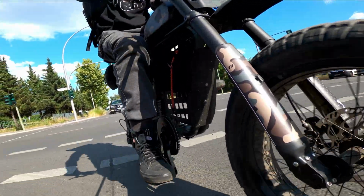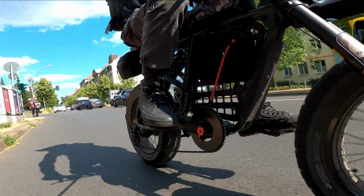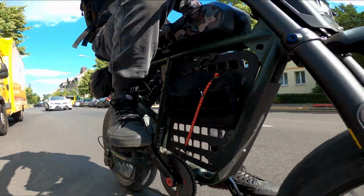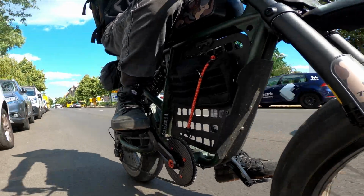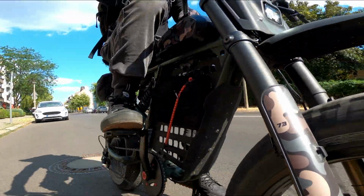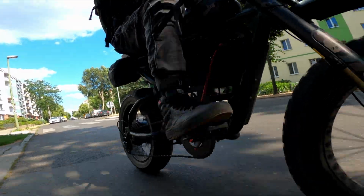Okay, so off the line, I can definitely say it feels better. I'm able to take off much easier for sure. I'm able to launch much more naturally, I find. With the shorter crank arms before, I really had to struggle a little bit to launch off the line. But now I find it is definitely easier to just launch off the line from a dead stop.